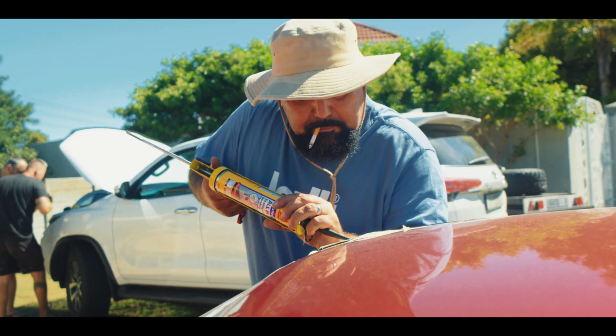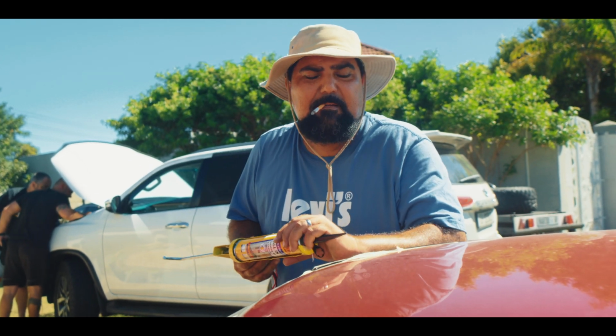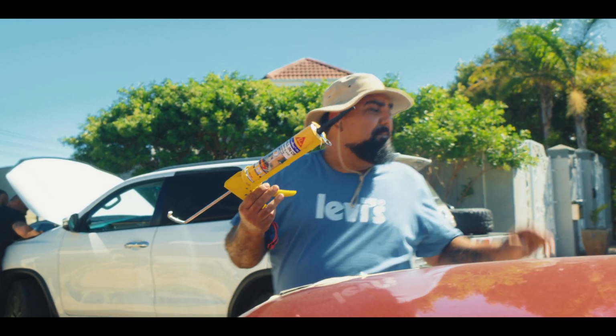En daar kan jy sien Fabian het weer eentje in sy mond. Ek staan so lank al, eens is al dood al.